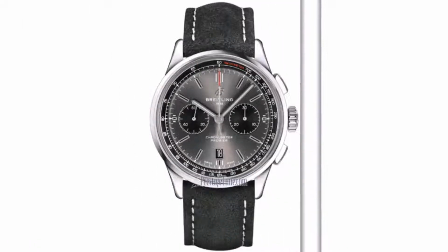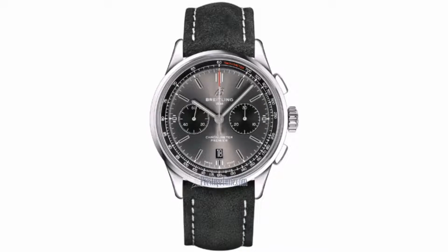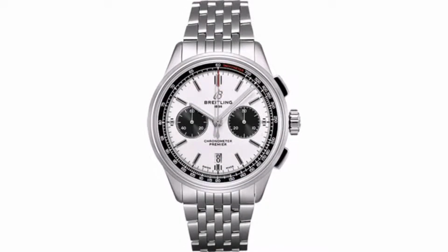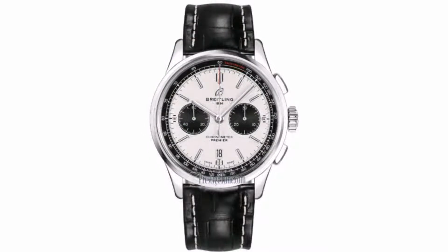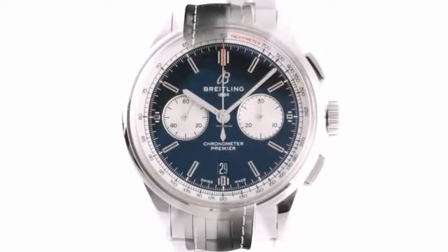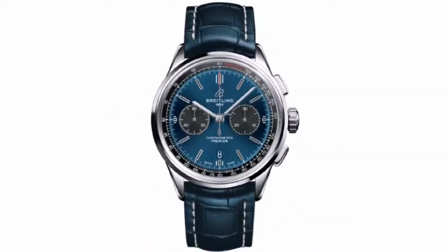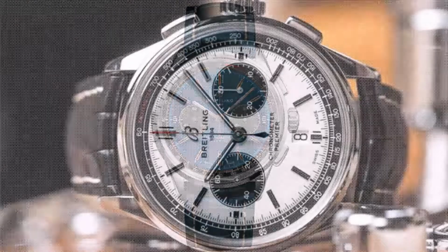Our test watch, the Premier B01 Chronograph 42, is the flagship of the collection. Its name makes it abundantly clear that it is equipped with Breitling Manufacture Movement 01, available with either a silver or blue dial with black counters. A special Bentley version is available with a British Racing green dial, and the Bentley Centenary Limited Edition is also available with a brown dial and a red gold case. Our test watch was housed in stainless steel.